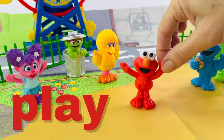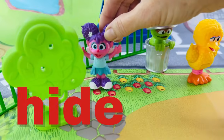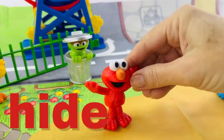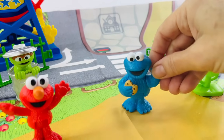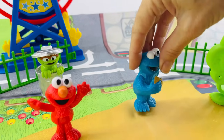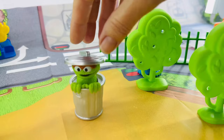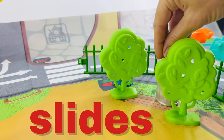"Let's play hide and seek," says Elmo. "Good idea," says Abby. Abby hides behind the tree. Big Bird walks to the tree and hides with Abby. Elmo says, "I'll count to 10, then I'll find you." Cookie Monster says, "Where should I hide? I'll hide behind this tree." He runs to the tree and hides. "Where should Oscar the Grouch hide? How about behind this tree?" "Good idea." He slides over to this tree and hides.